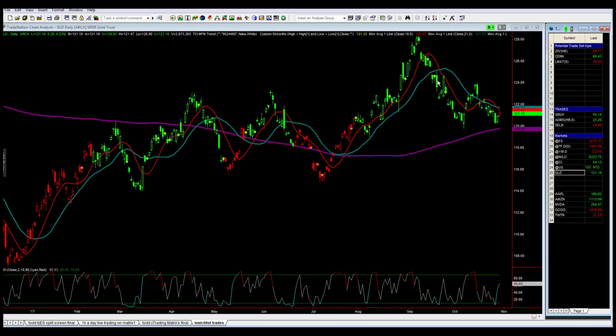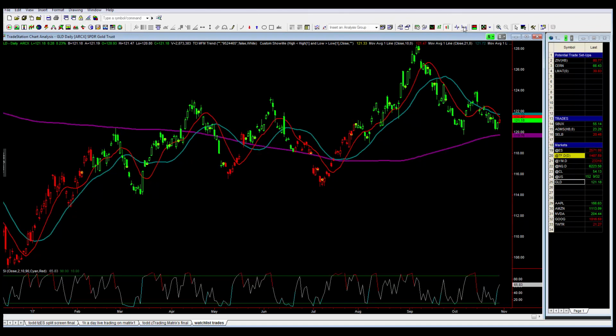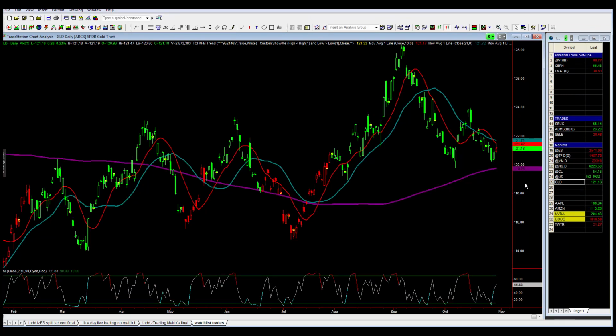Take a look at gold. I mentioned gold on Friday as well, to look for this to move higher, as I think on yesterday's video I told you about as well.